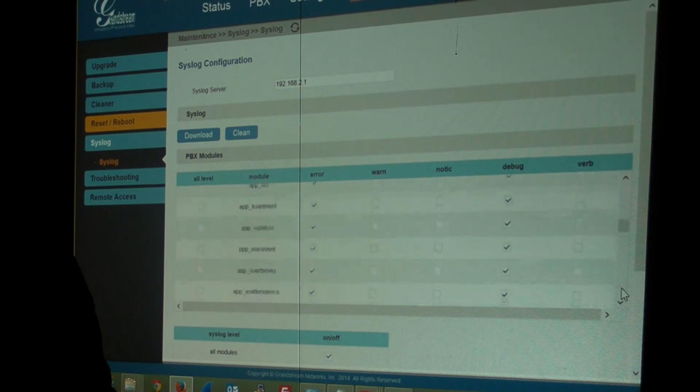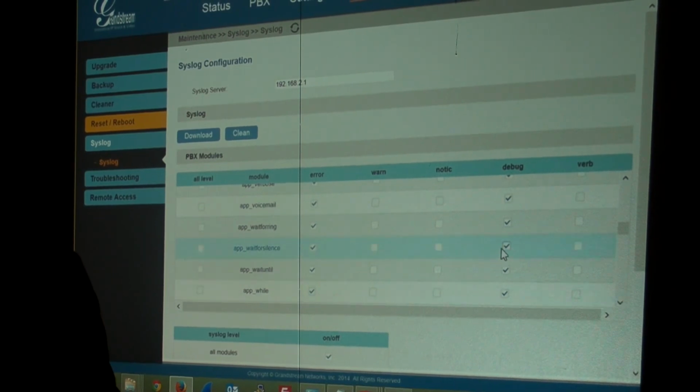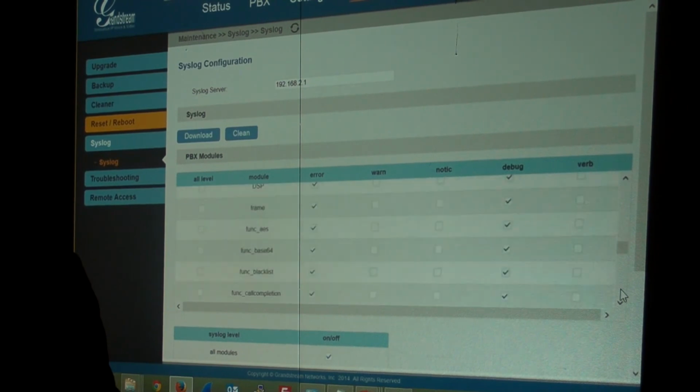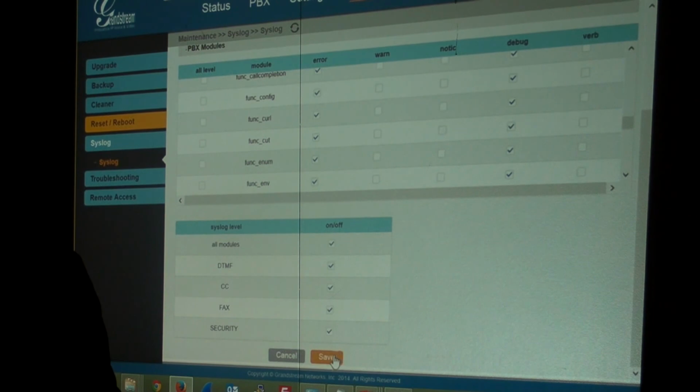If you are troubleshooting something very specific, and you know what module is sending those logs, then you can enable the debug only on that particular module. And that's it. You click save.